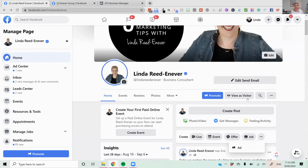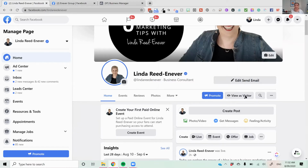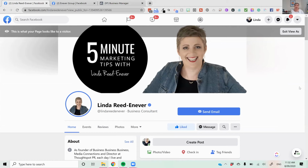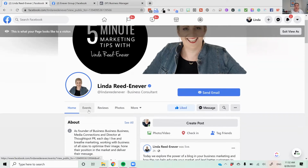So when you set up your page, the focus is on events, reviews, photos, more, and the more button brings down the community tabs, the email sign up, any custom pages that you might have, any jobs, any fundraisers, all of those things from there. So what we're going to do now is we're actually going to view the page as a visitor, and this is actually quite helpful because it allows you to see what people can see through the page as a visitor. So when people get here, they get just a small menu.